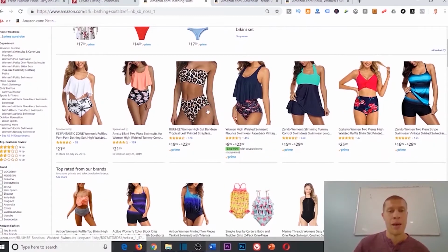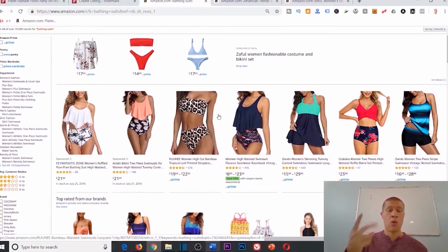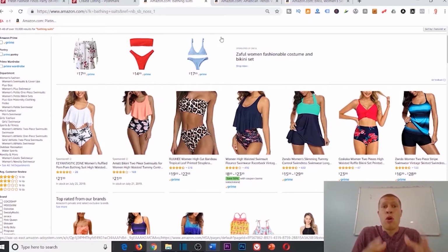So what I need then is a high-quality looking bathing suit, right, with good product pictures and a good product listing that I can then copy and put over on Poshmark. But it has to be cheap enough as well so that I can make a margin on it and mark it up on Poshmark to make money, right? So if this sells, I can't just mark it up a little bit. I have to mark it up enough so that when Poshmark takes their cut, we both make money.